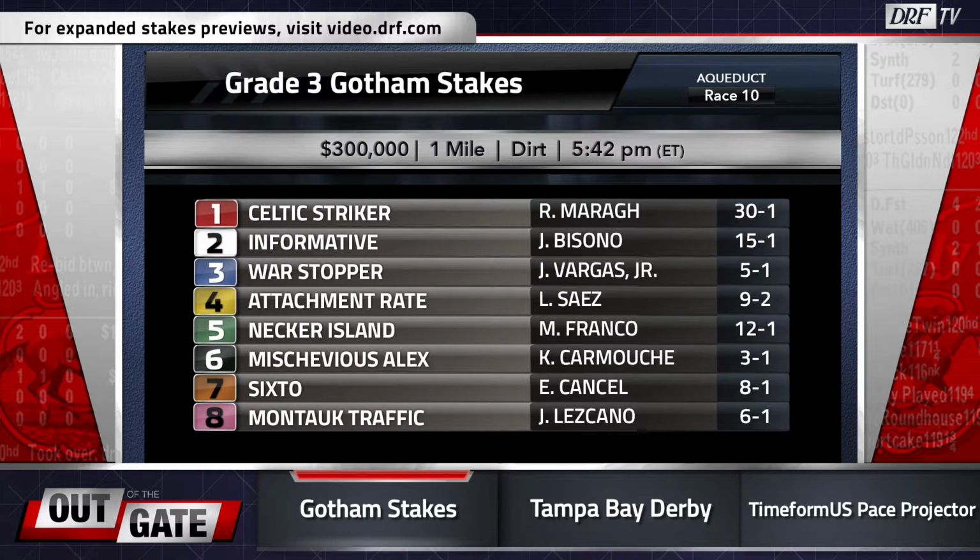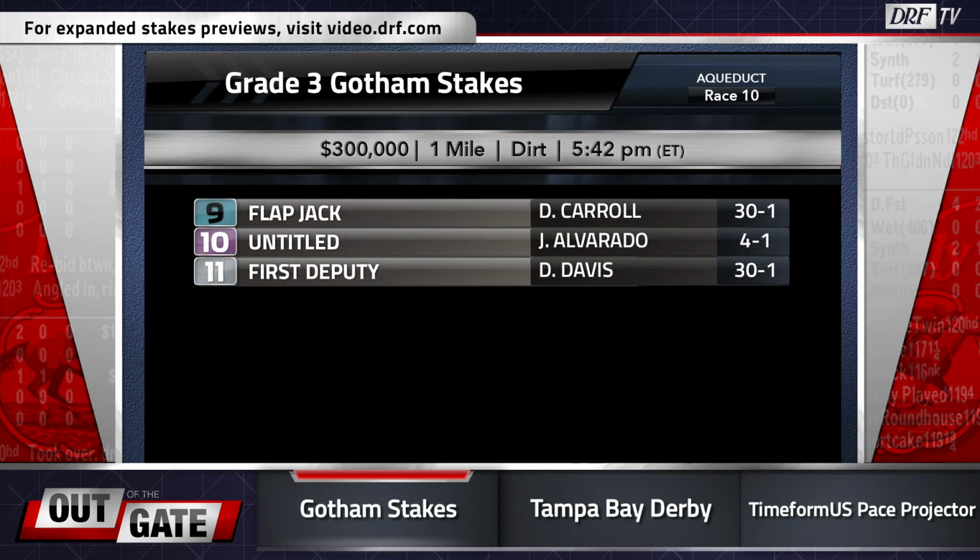We break out of the gate with our coverage of the Gotham Stakes. Let's throw up the field for this Kentucky Derby prep. It is carded as race number 10 at Aqueduct on Saturday, a one-turn mile, and $300,000 is the purse. For expanded stakes previews of all the graded stakes races this weekend, head on over to video.drf.com or the Daily Racing Form YouTube channel. They will all be uploaded by Friday afternoon.